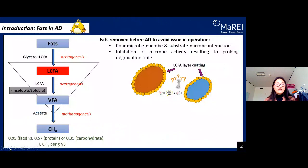So fat is actually one of the three major components of organic waste. And if you compare it to proteins and carbohydrates, it actually has three times more methane production. However, unfortunately, in AD, this is actually not utilized very well.